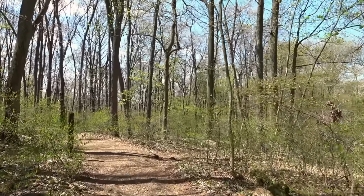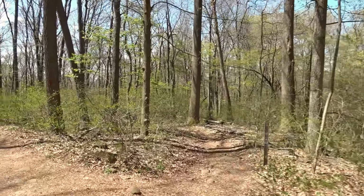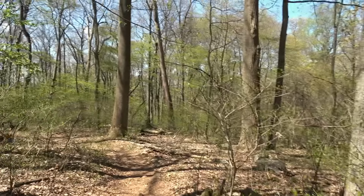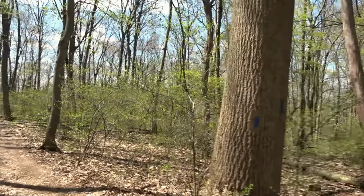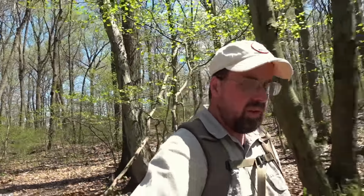So is this what I'm looking for? Yeah, I think this is it. Blue Square Trail, or Blue Rectangle Trail, we'll call it. Number 9, I think. I should check the map again, but I think this is what I want. Yeah, it's got the blue marks on the tree there. So yeah, we're on the right one. Like I said, I don't think I've been on this one before. I could be wrong. This will take us back down to trail number 5, I think, and then we'll hook back towards the parking area.